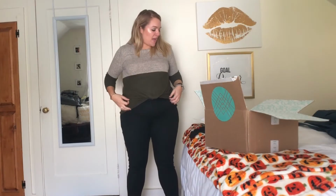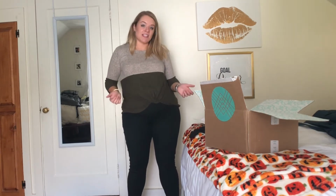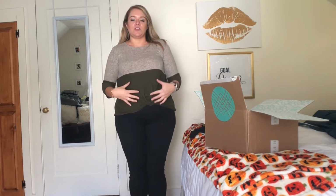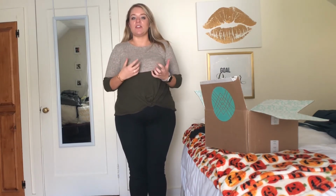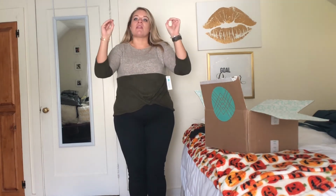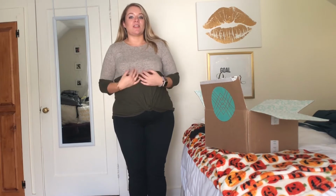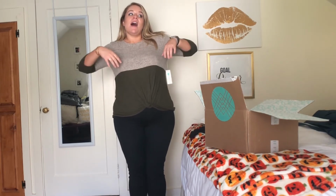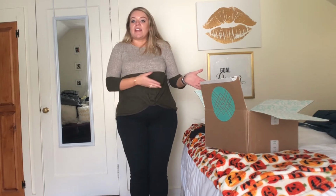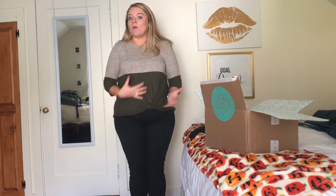This is the pink Clover Denver knot front detailed knit top. I am in a size large, and this retails for $38. I really love the color story of this because it's very neutral, very earthy tone, and for me, I really love that olive green color. I think if this were in a size larger, I probably wouldn't like it as much because I feel it would look too baggy, but I think that this could easily be paired with a pair of jeans for girls' night out, or even with a pair of slacks, how I have it paired now, to wear it to the office.